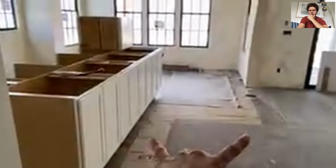Look how fun. Oh my, even above the fridge, you've got the cabinets up there. Yeah. And look at this. So there's the archway. Look, we have tons of space here.